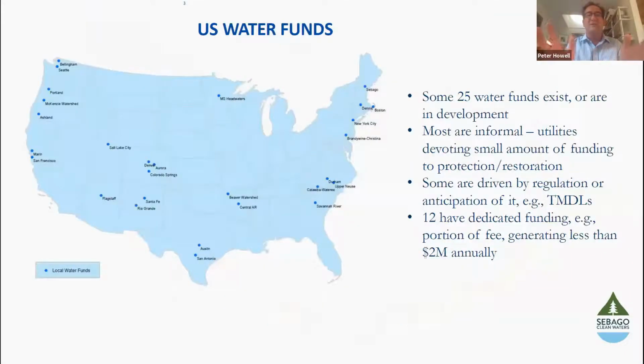These are the funds that exist across the country. There are some 25 of them. And they really range. Some are very informal, others more regulatorily driven. Twelve, importantly, have dedicated funding where there's a portion of a ratepayer's water bill that is earmarked for protection of land, typically easements in the upper watershed.